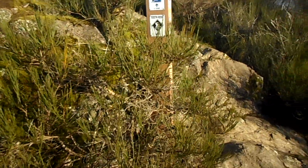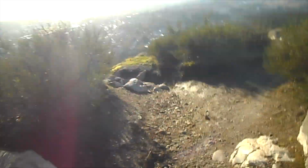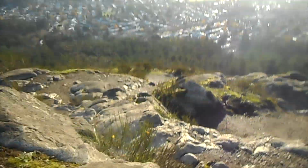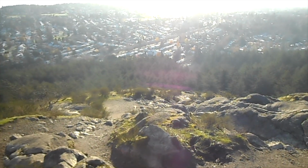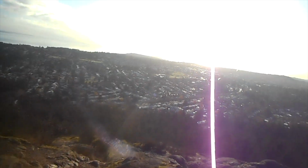Pretty amazing day today. South Ridge. There you go, to summit. And then South Ridge down. Yep, the trail breaks up a little bit here, but it is basically going down there, to where that person is. All right, I'll put the camera away before I drop it.